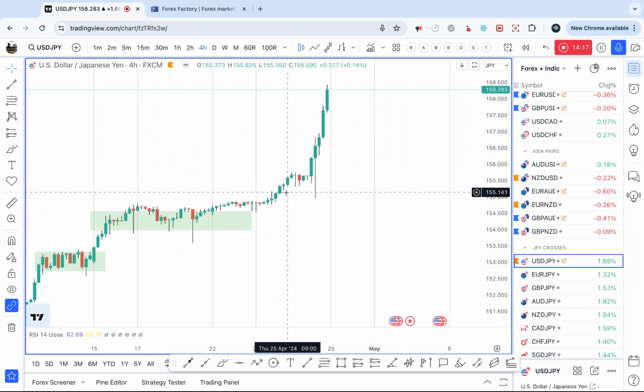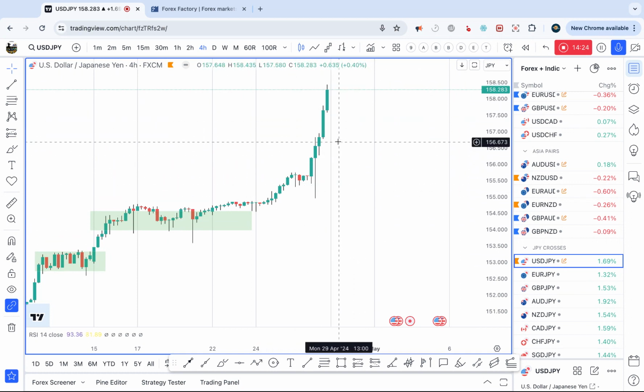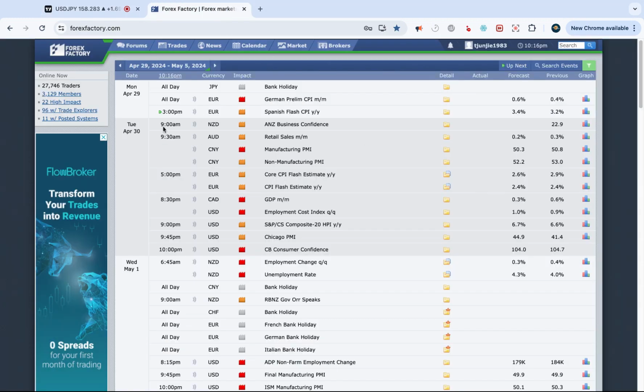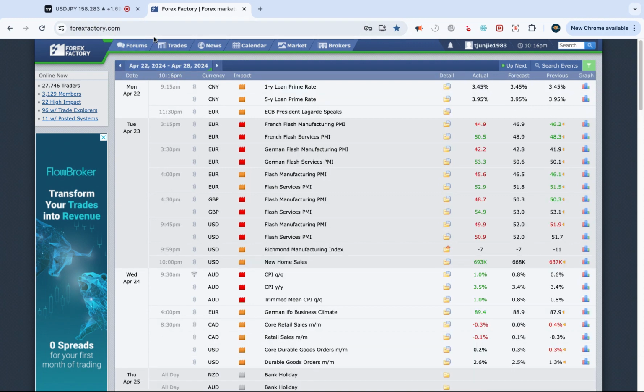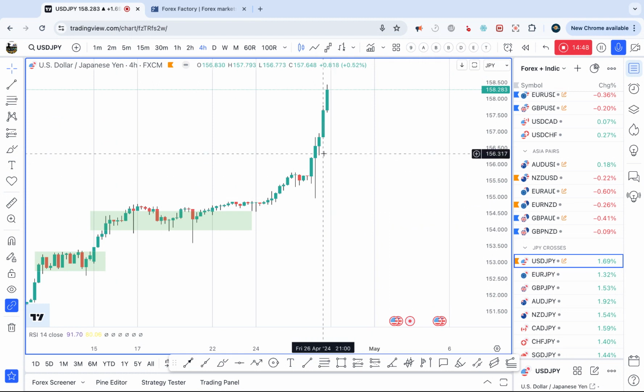But it has been a nice move, especially after the BOJ. But this wasn't an easy pair to play, especially on Friday itself. I can't remember what time it was, I think around 2 p.m. Singapore time. You can see there is actually a whip.